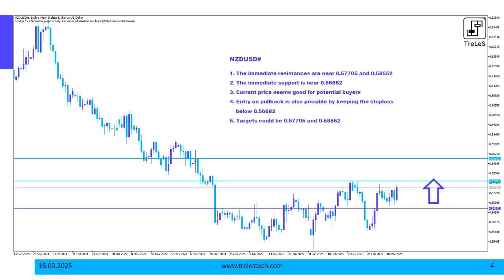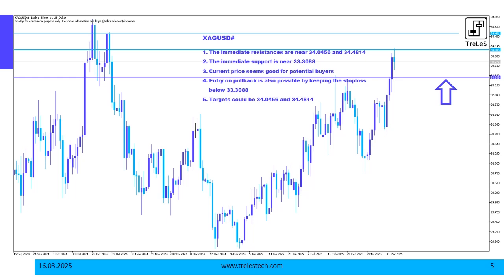A pullback entry is also an option with a stop loss placed below 0.56682. As per our target, we are looking at 0.57705 and 0.58552.